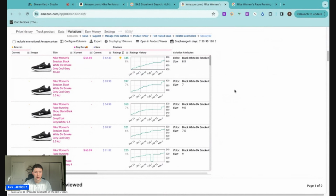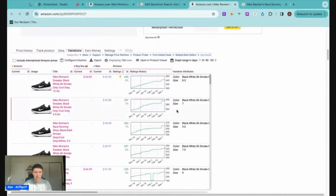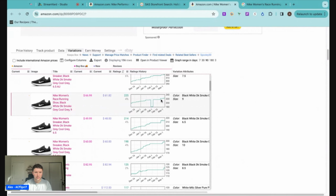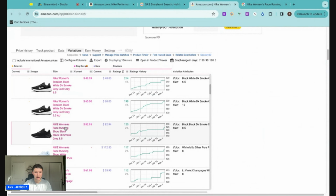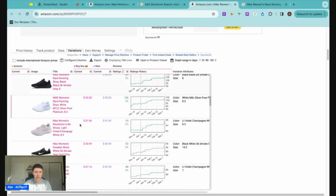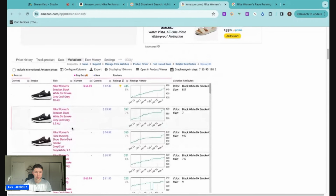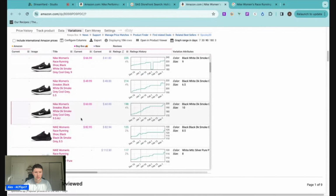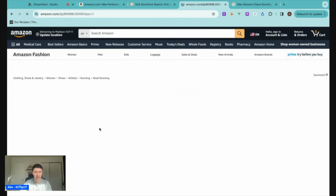8.5 at $64. What are we looking at here? So $70 is what this goes for, for 38. We want to be closer to $70, which is going to give us the best chance of being profitable here. Size 9 is 66. We're getting close. 82 on the 8.5 all blacks. That's pretty nice. We're not seeing a super high buy box on this, but let's take a look at maybe the highest buy box we see on the black and whites. So it looks like that 66 size 9 is the highest.